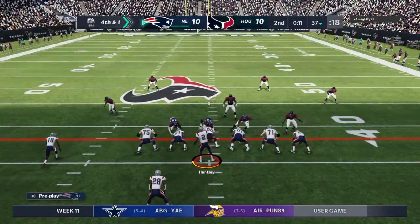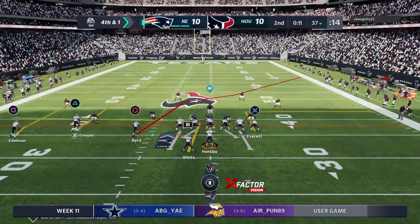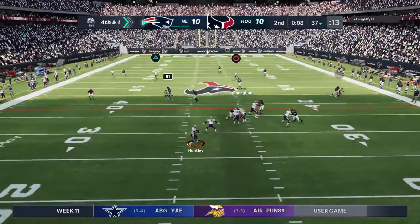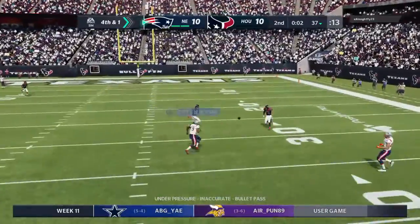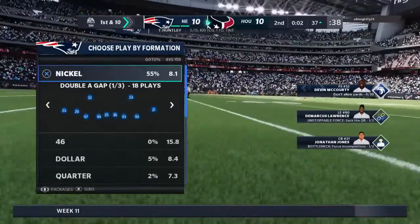And how about this one now? In their own territory, a gutsy call. They're going to go for this on 4th and a yard. They're indeed going for it as they look to throw. And that is incomplete. 2 seconds left on the clock.